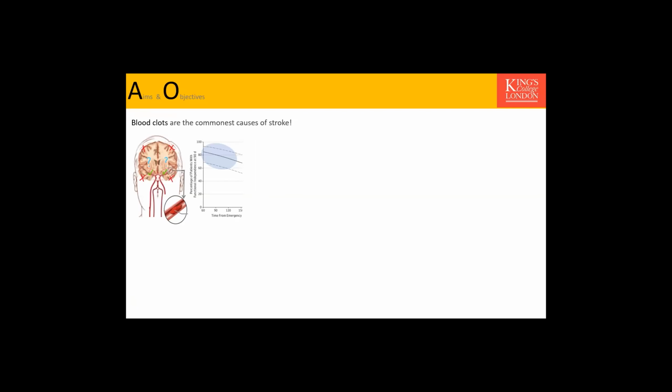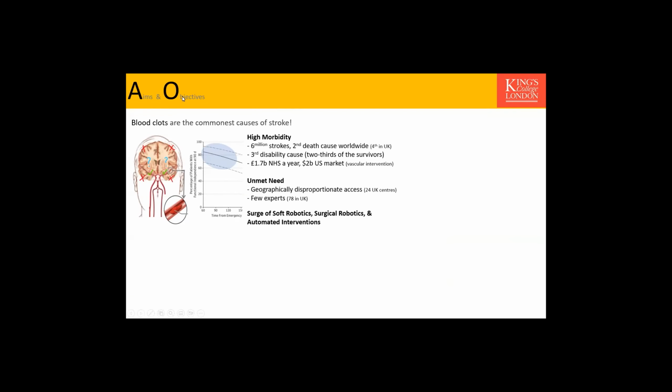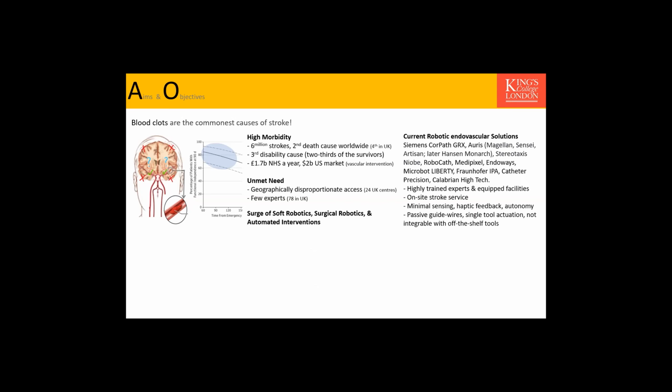But let's go back to the case of acute stroke. We have 6 million strokes. This is the second cause of death worldwide, fourth in the UK, and the third cause of disability. Basically, two thirds of the survivors suffer from some sort of disability. But we have only 24 centers across the UK and 78 experts who can perform this specific procedure, basically unblocking the blood clot with catheters. These centers and experts are concentrated in a few large cities, so they are disproportionately placed across the whole country.